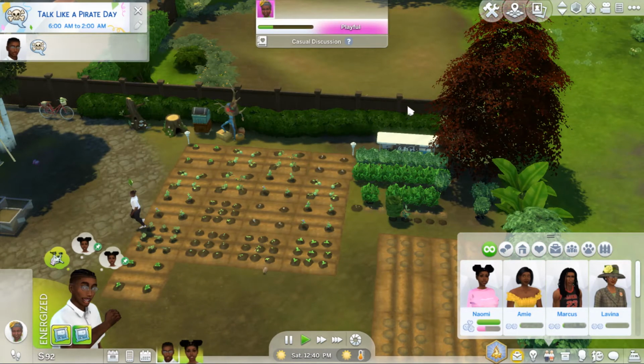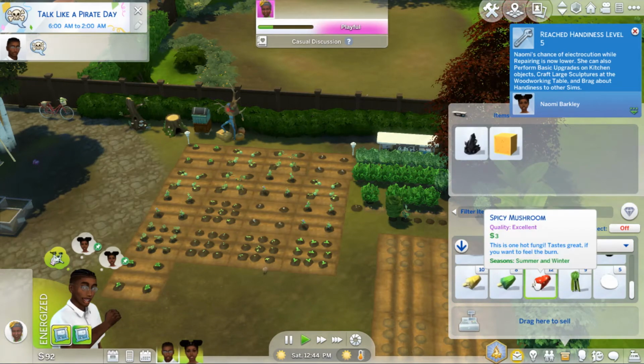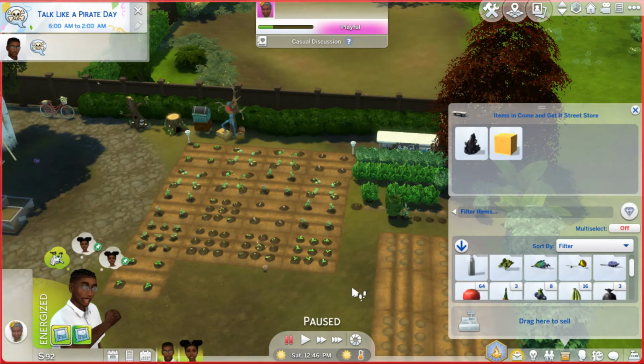Let's see what's in here. Let's go ahead and put our beeswax in there. That's what we're gonna sell, our beeswax. Okay, level 5 handiness skill reached. Okay, guys, let me see. Hold on. I wanna hurry up and do this before we end the episode.